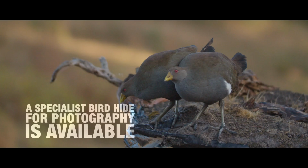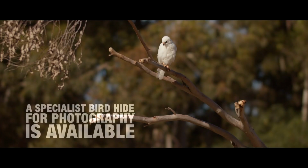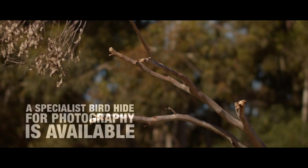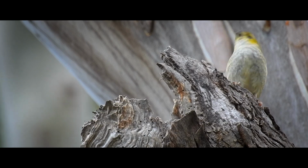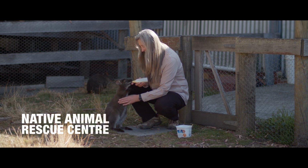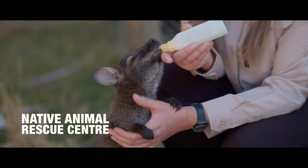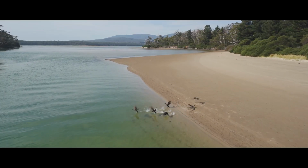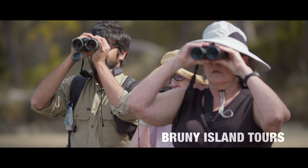just general natural history. We have over 80 species of birds on the property and all of the Tasmanian endemics. And we've particularly got one of the most highly sought after, which is the 40-spotted pardalote. We do a lot of hand rearing of orphaned wildlife and we release them on the property. We also have tours of Bruny Island. The one behind is the juvenile.